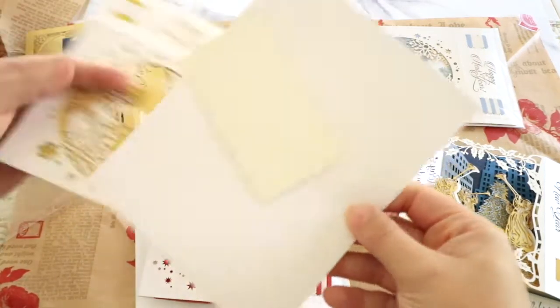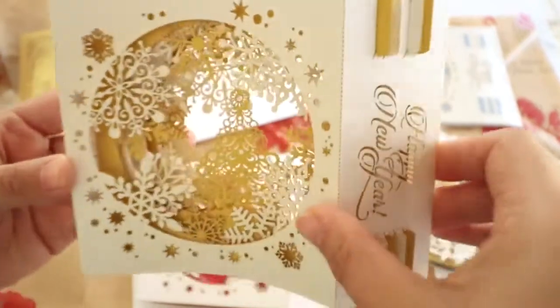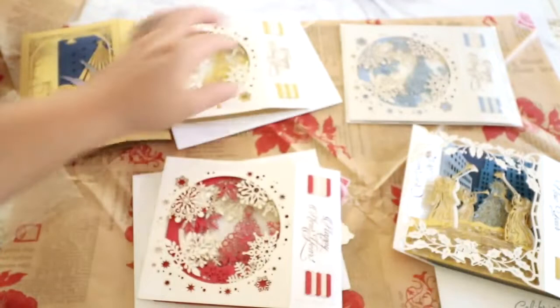Here's the other one with the envelope and the greeting card. And this one is in gold. Oh, just lovely. Isn't it just beautiful? And I love that you can see it on both sides. That is really, really nice.